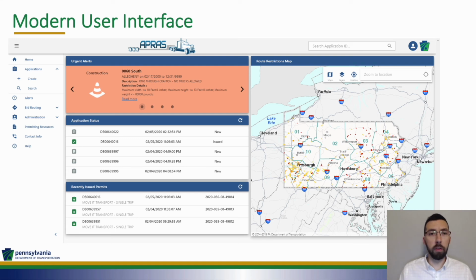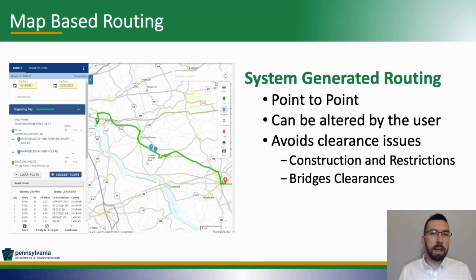And then for system navigation, being able to show them, here's your recently issued permits, here's the applications you submitted, what the status is, being able to dive into all of this very quickly and very smoothly. The key innovation, the key feature of the modernized APRAS, at least the external web app, though, is the map-based routing, and we'll touch on that here.